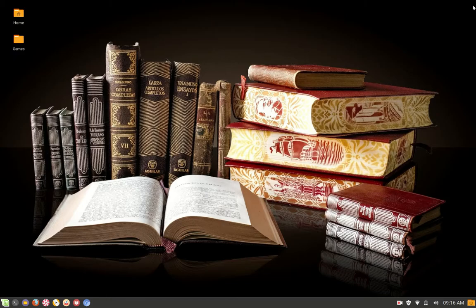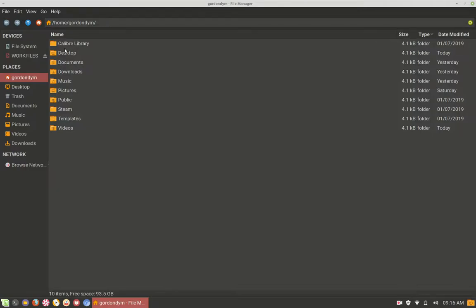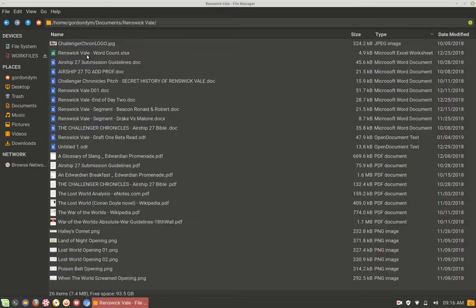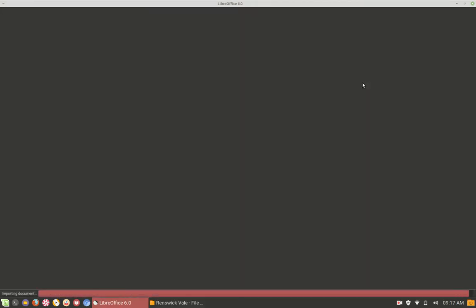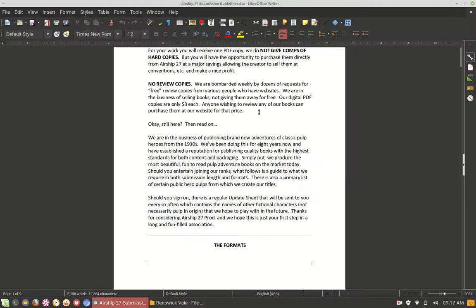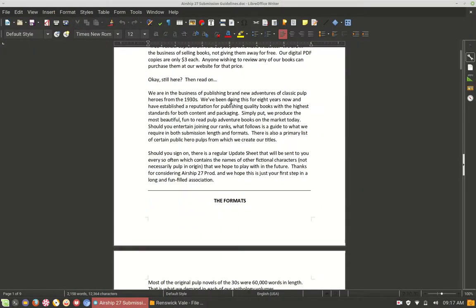But one of the nice things is that when you're working with Linux, the software works and it works well. So if I'm going to open a document, I'm working on my Professor Challenger story. Let's open up the submission guidelines. It's a Word document file. But if you use LibreOffice, unlike Word, which may take forever, these are the submission guidelines, and there you go.